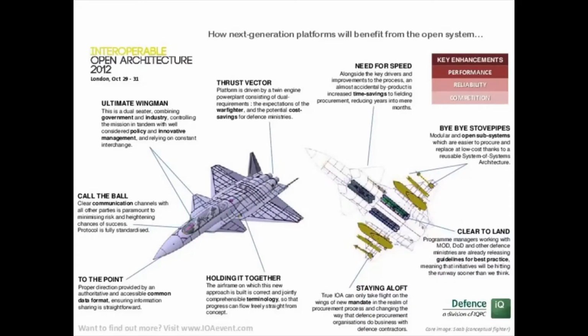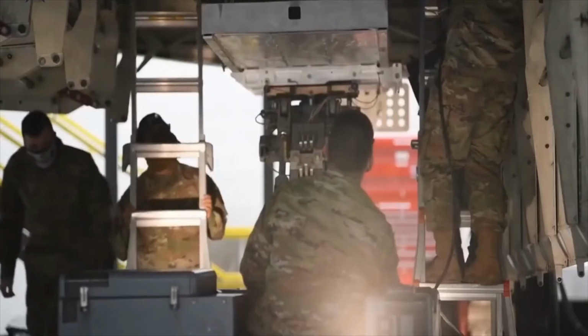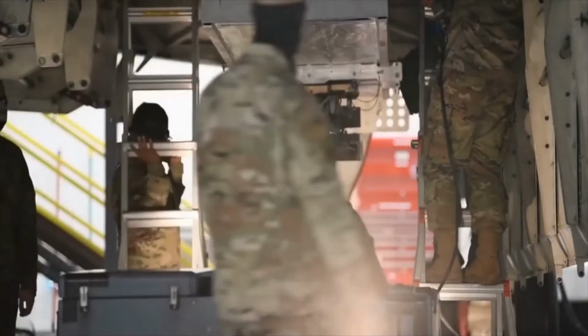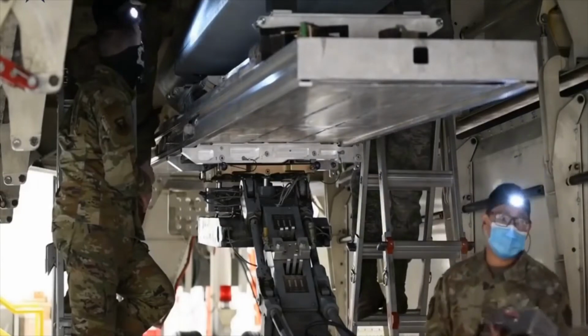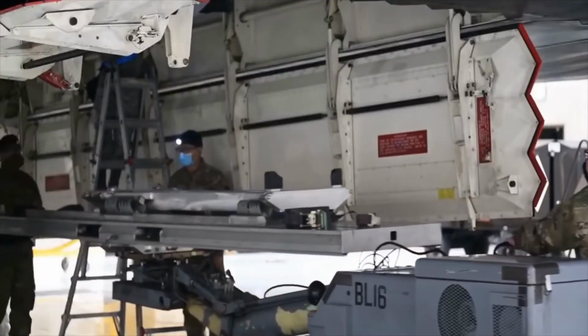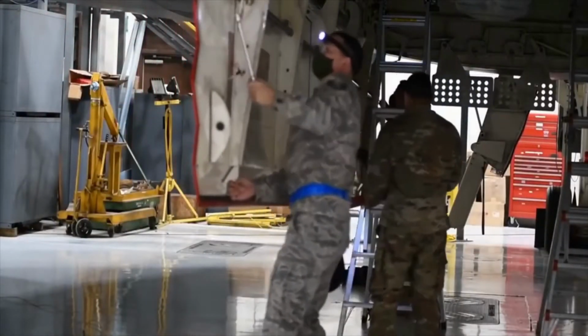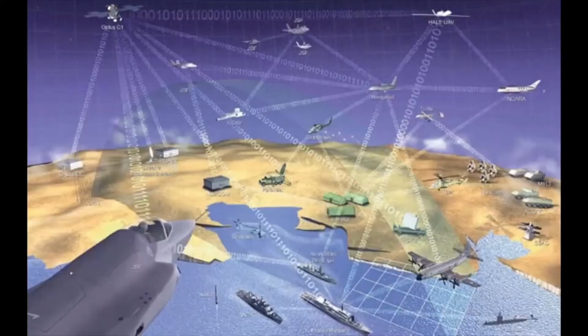The B-21 will be designed from the start with an open systems architecture. It is only one part of a family of strike systems. The Air Force conceived Raider as one piece in an overarching architecture of systems designed to support long-range strike missions. That family of systems, as the Air Force calls it, includes airframes, munitions, reconnaissance systems, electronic warfare platforms, and resilient communications channels.